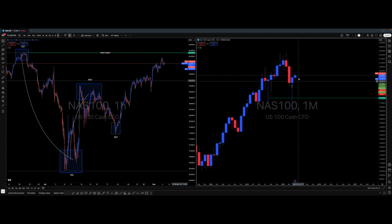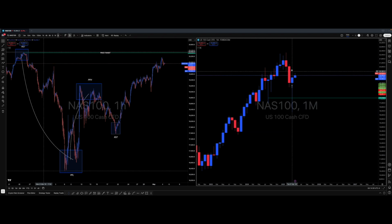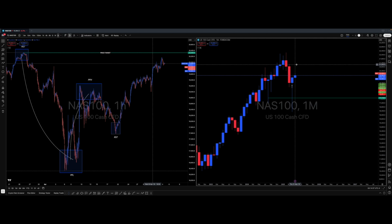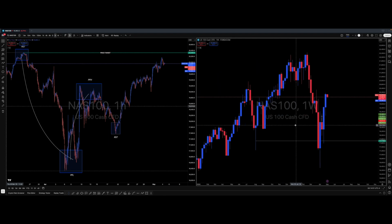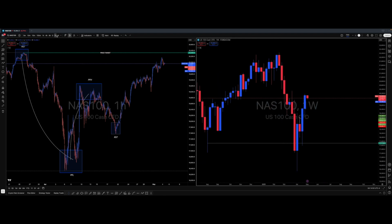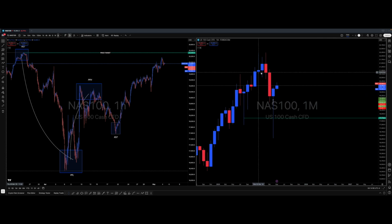The important factor is that we need to close above 20,800. All right, if we can't close above that, that's going to be a problem. So that is the mark that we're really looking to close above. It's basically the last monthly candle here. We need to close above that. If we can, great. If we can't, that's going to be a problem.